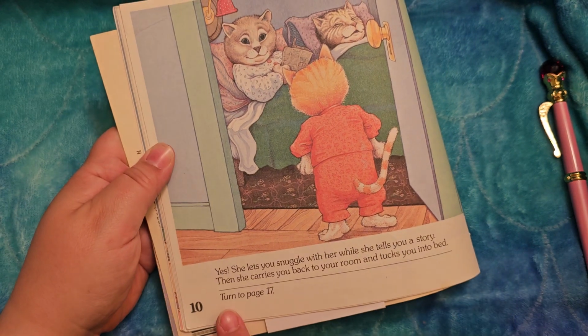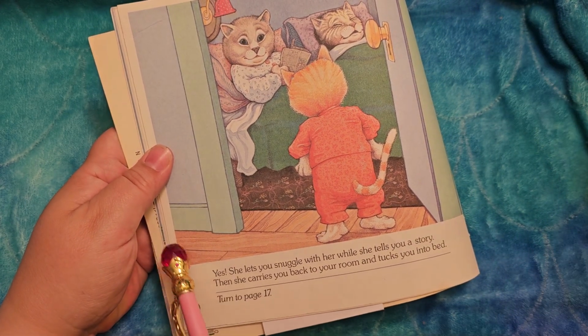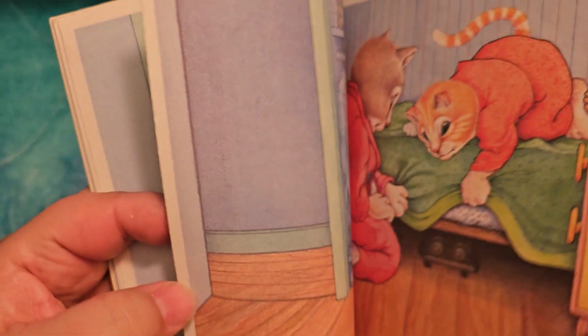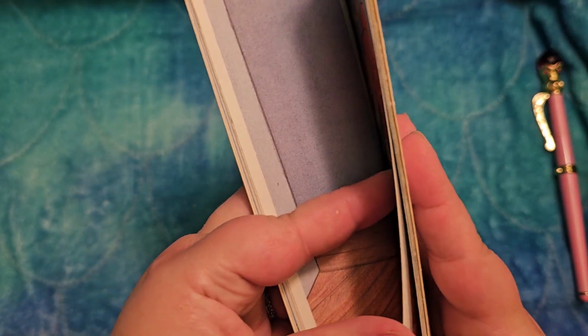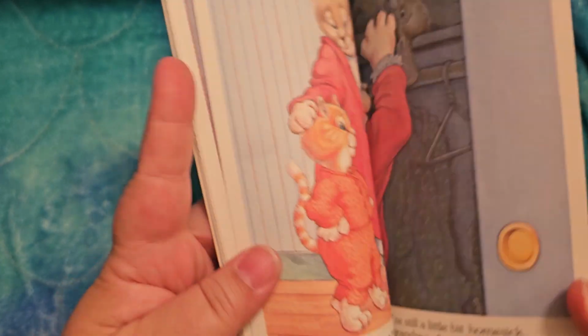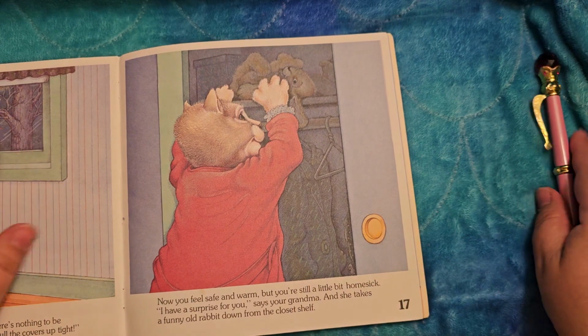All right, and it says turn to page 17. So this is page 10. We're going to look for page 17. All right, let's see here. 12, 14, so that's 14. 16, 16. All right, that means 17.